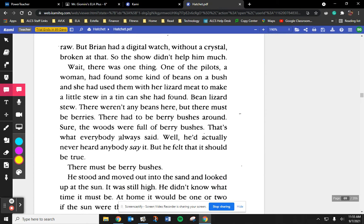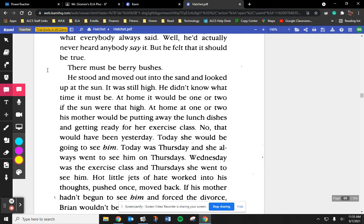Sure, the woods are full of berry bushes. That's what he always says. Well, he'd actually never heard anybody say it, but he felt that it should be true. There must be berry bushes. He stood and moved out into the sand and looked up at the sun.